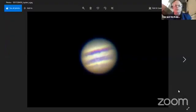Right, side by side. One is Jupiter and the other is Saturn. So I'm going to share my screen here and show you an image of Jupiter taken with our 36-inch reflecting telescope. This is just a single short exposure image. It's not processed or anything like that, but it gives you a pretty good idea of what you would see through our telescope if you were to come up here to Chabot and look through one of our telescopes.